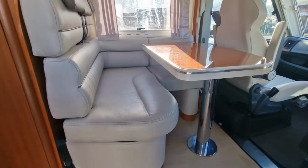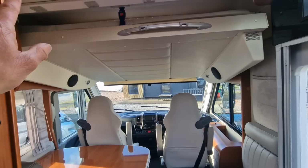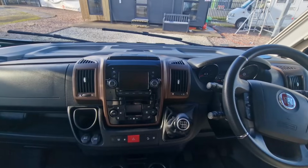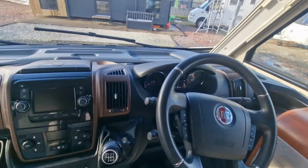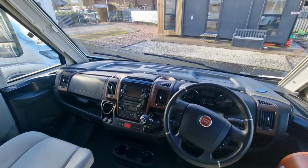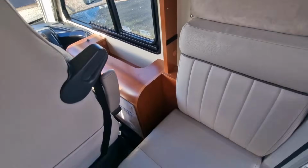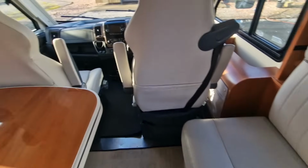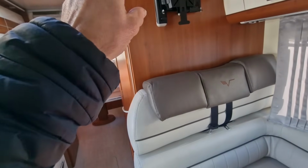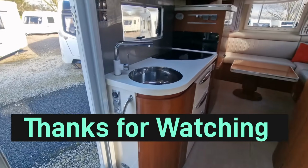And first impressions, very, very nice. So we've got a drop-down bed over the cab. We've got the manual, we've got the aircon, we've got the cruise control, electric mirrors. Have we got reversing camera? We might have reversing camera, I can't remember. Yeah, we've got reversing camera. Nice little unit at the front here, nice little side seat. And then we've got the 4 travelling seat belts in this. TV bracket, and that can swivel around for the back living area as well. Look at that kitchen. How swanky is that?